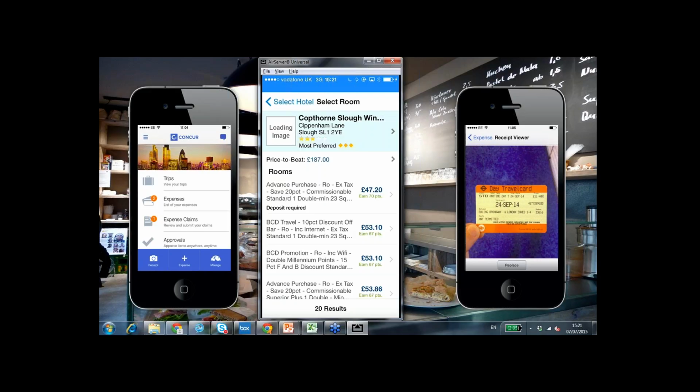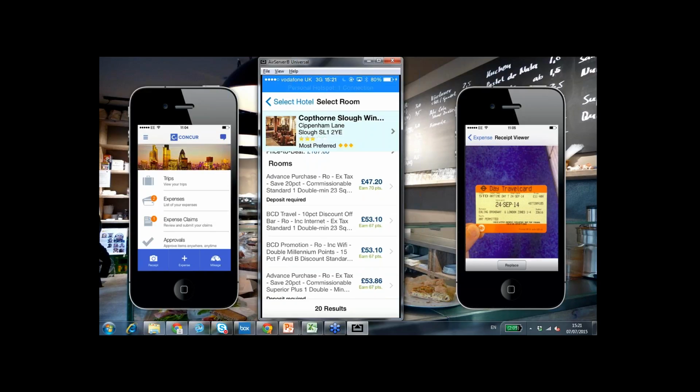And underneath the prices, I can earn points. Over the course of the year, I can earn points on booking travel, and it means that I actually benefit myself from all those points, and can book personal travel with those points. So again, it's a nice way of incentivizing better spend decisions. So that's travel.